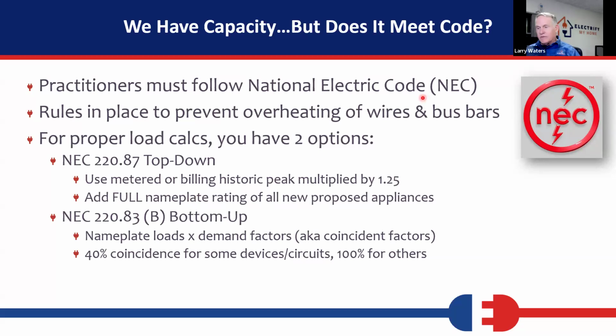Now, a little bit of optimism. In two code cycles from now, they're changing the code to better reflect more efficient appliances. So in 2 years from now, it's going to be even easier to do these, but we're still stuck with the old stuff here. There are rules in place to prevent overheating of the wires and the bus bar.